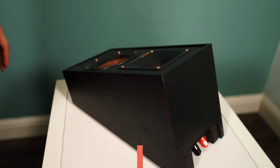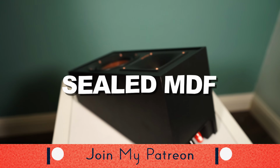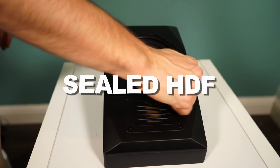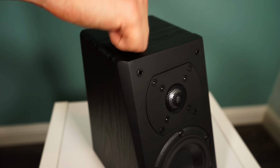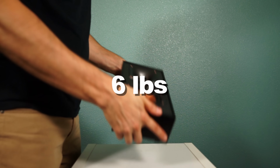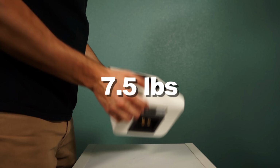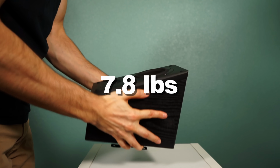Cabinet type. R41SA, sealed MDF or medium density fiber board. AirMotiv A1, sealed HDF or high density fiber board. Aperion A5, sealed MDF. SVS, MDF, and as you can see, it's the only one in the bunch with a 1-inch rear bass port. Weight. R41SA, 6 pounds. AirMotiv A1, 7.5 pounds. Aperion A5, 7.5 pounds. SVS, 7.8 pounds.